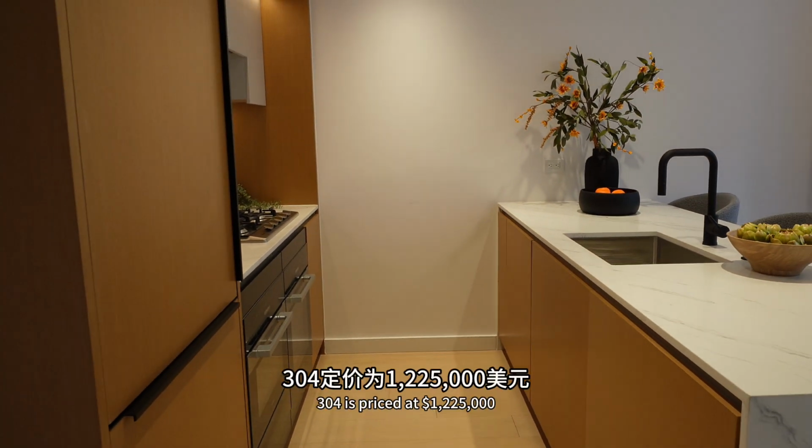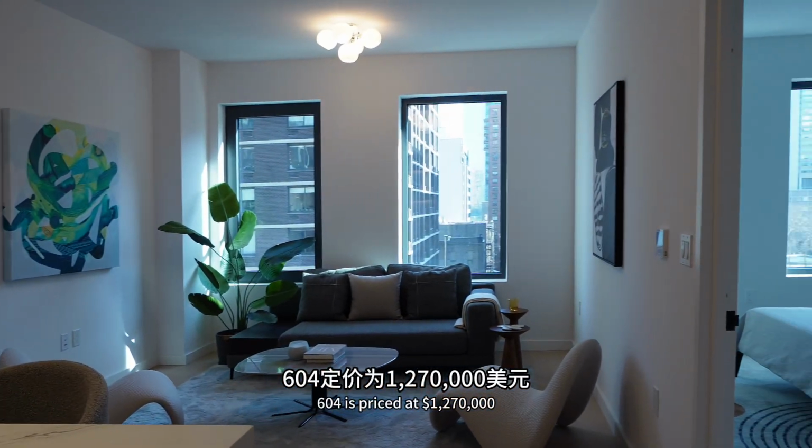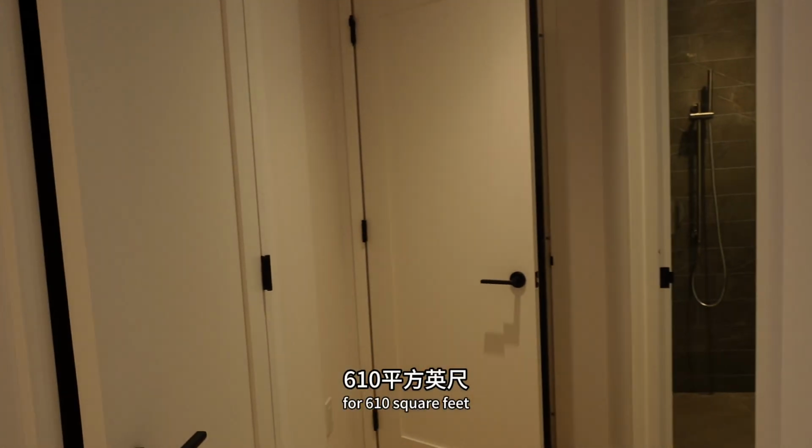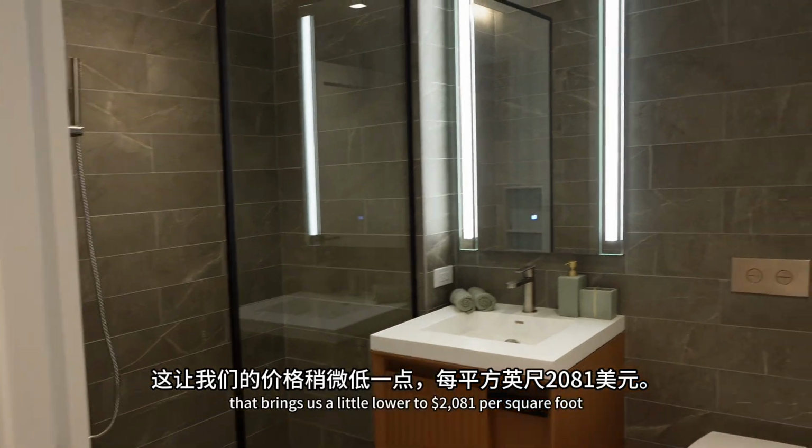The third floor, 304, is priced at $1,225,000. On the sixth floor, 604 is priced at $1,270,000 for 610 square feet. That brings us a little lower to $2,081 per square foot.